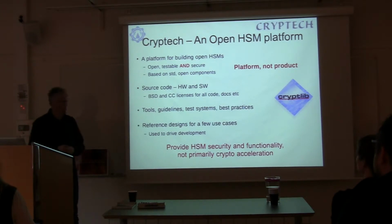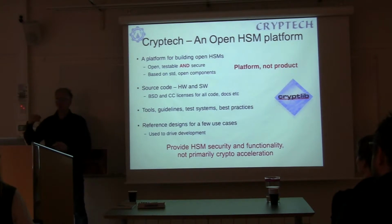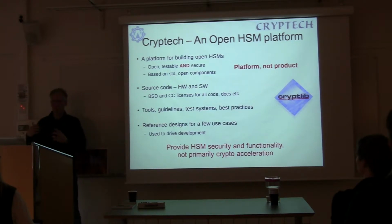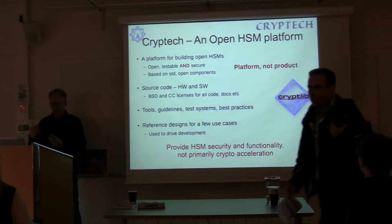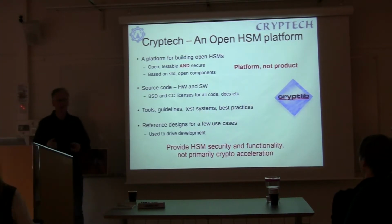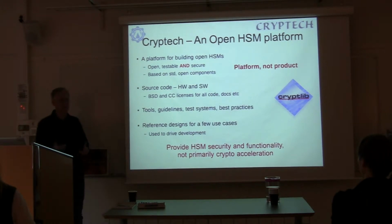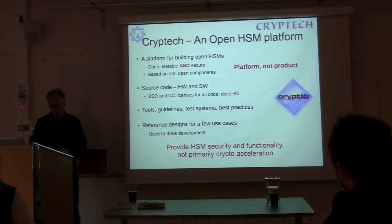We use BSD license for all source code, both for hardware and software, and we use Creative Commons licenses for all documentation. And one of the things that we try to do is to also not only develop the components, but also guidelines and test systems and tools to allow you to actually take an HSM, our HSM or someone else's, and test it as much as you can.